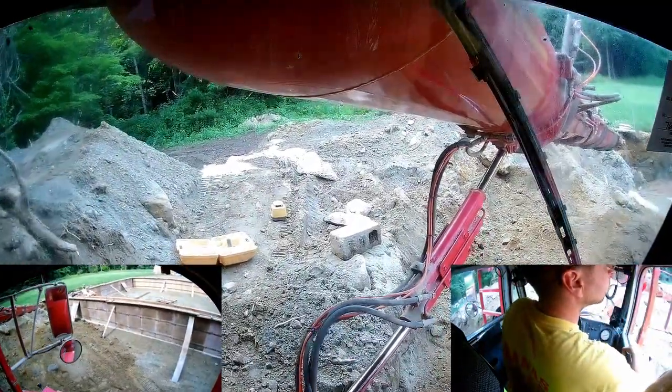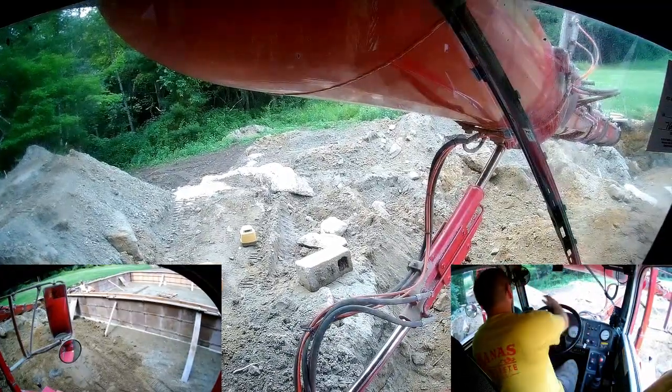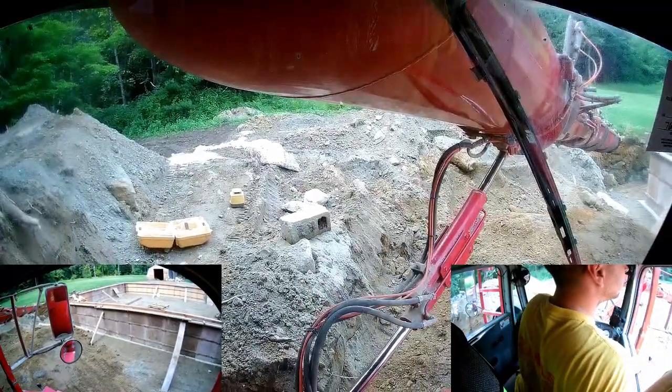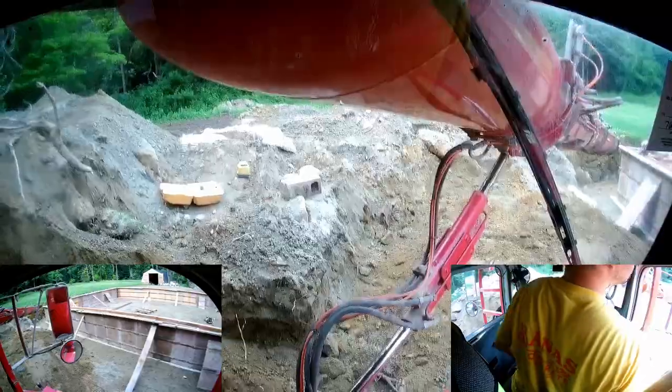So it was a little bit of a challenge, but just a little, driving thought process that I was having at the time. And of course, you always gotta be careful where your chute's actually going when you're doing any of this stuff.